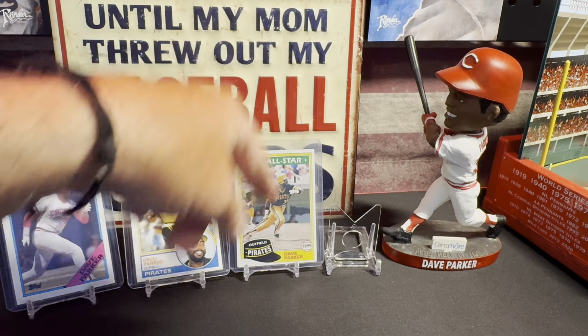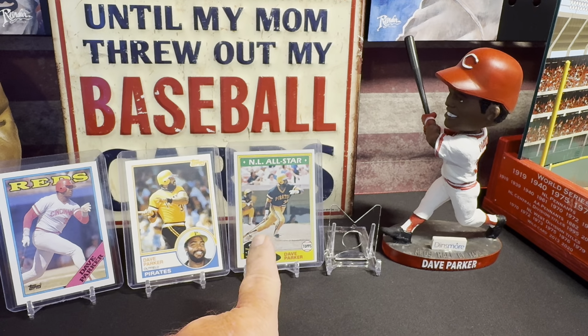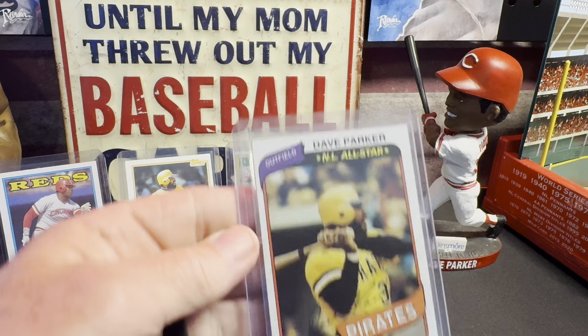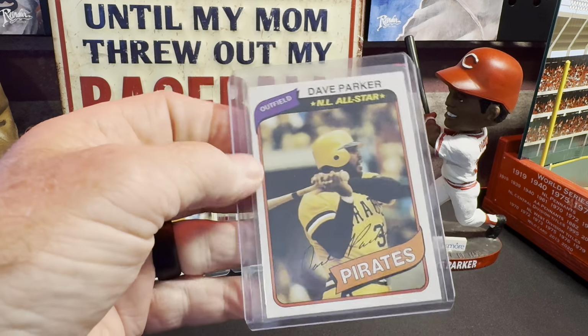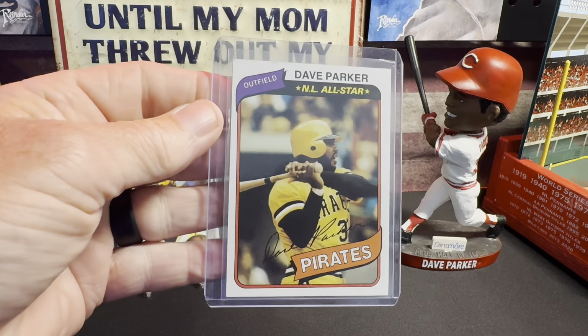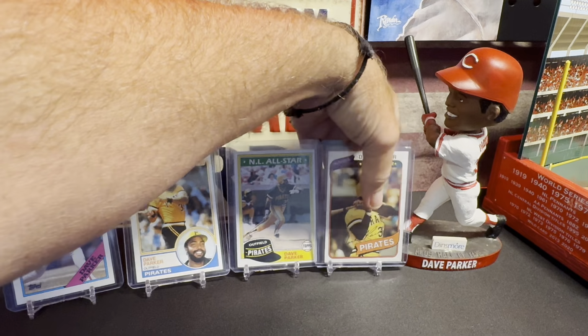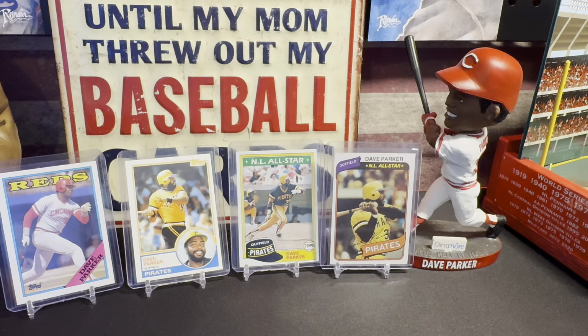I love these cards. That honestly is probably one of my most favorite uniforms ever. The black and gold. And then second year as an All-Star here, 1980, Parker. As you can see here, my Reds Hall of Fame bobblehead.